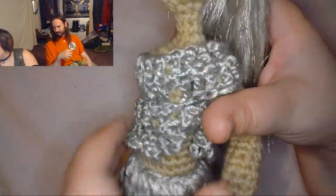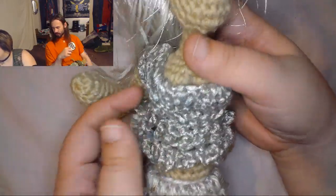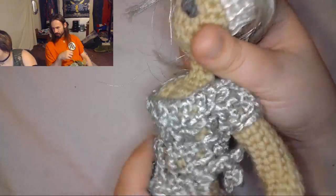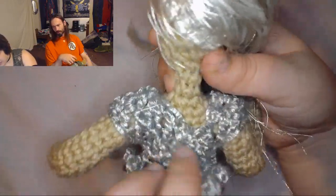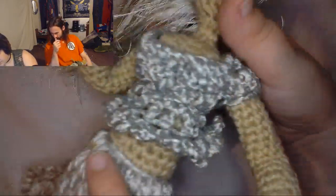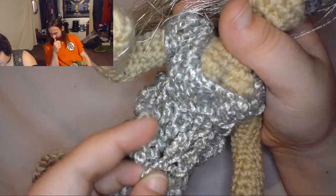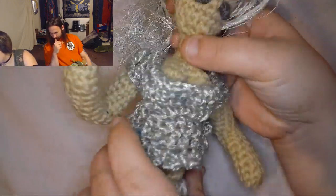And this shirt is also made of Paton's metallic. I never remember how I made any of these shirts that I made early on for these dolls. Right, you're just coming up with stuff as you go along. It looks like it's mostly random double crochets and maybe some chains to make ruffles. I don't know what I did. It looks cute though. I wish I remembered how I made this shirt for a doll because that's really nice.